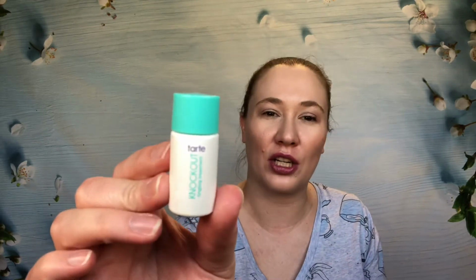All right, we got this little toner, which I used more as a treatment than an actual toner. I didn't put another serum on after this. This is the Tarte Knockout Treatment. It does sting. It does have a very strong scent. It smells like Emergen-C. If you've ever smelled the packets of Emergen-C as you're trying to mix them up, that's what it smells like to me. It is a very strong scent. I'm trying to think if I have any others. I think that's it for serums.